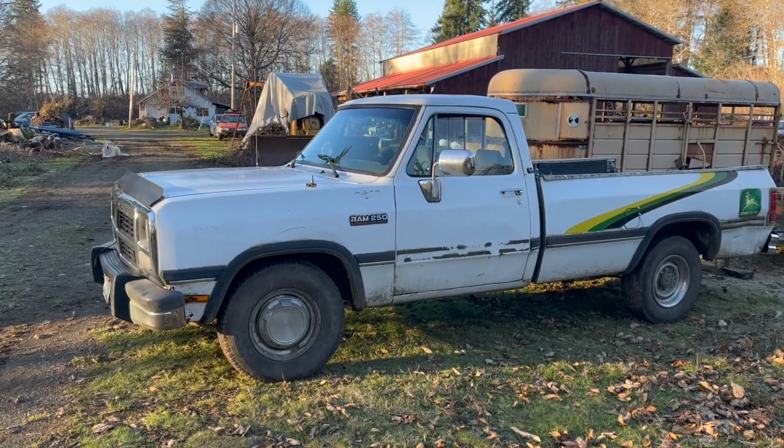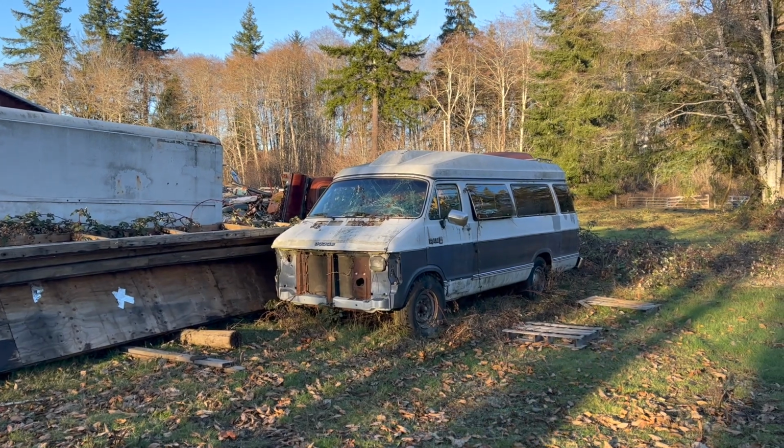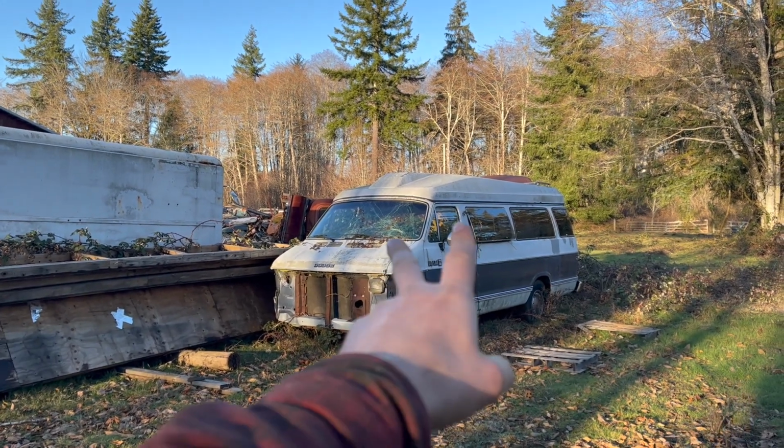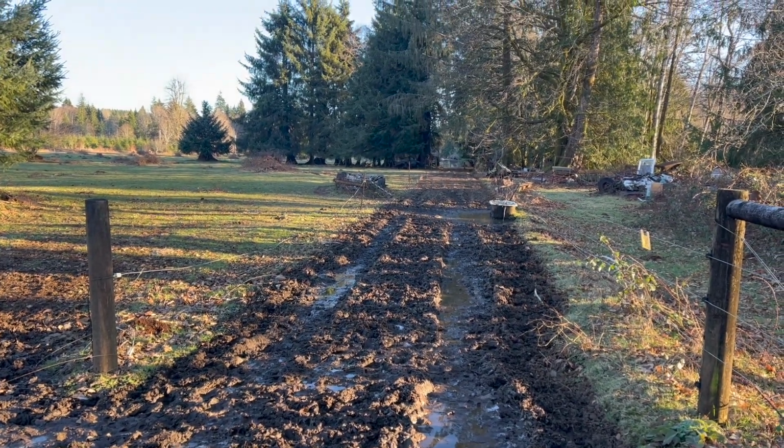More first gens. This good old unit is the John Deere truck, for obvious reasons. That horrible smashed up van's entire job in life is to hold a welder. Well, this looks fun. But we gotta get to the treasure somehow.